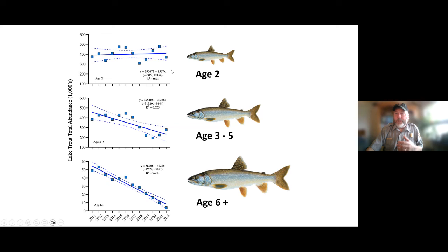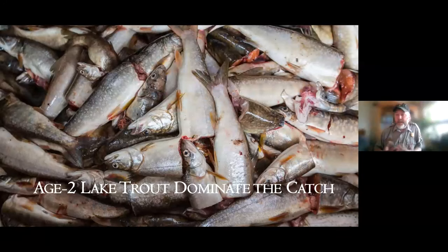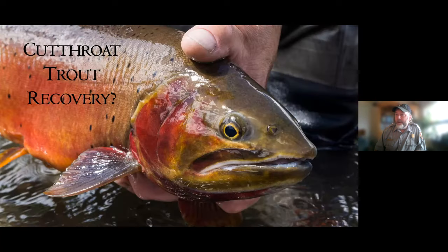And the reason we have to continue gill netting is to make sure these young fish don't grow to be older and mature and reproductive fish and predatory fish. So these young age 2 lake trout continue to dominate our catch. The lake trout are essentially compensating for our removal efforts. And so that's why we continue to net these young ones out.